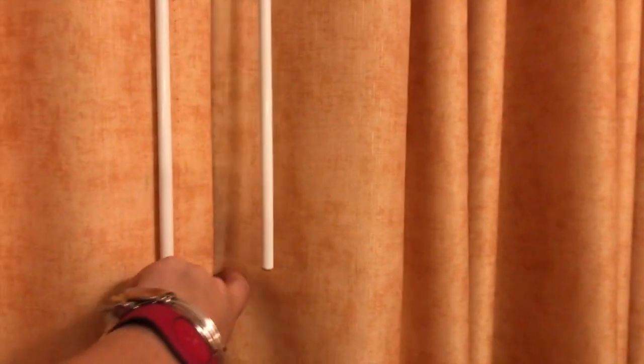So as you could see, there's a sheer kind of shade back here and then these thicker shades, and you could see through the sheer shade. So just be careful if you're getting changed in here that you have your shades closed. All right, enough about the shades, Jen.